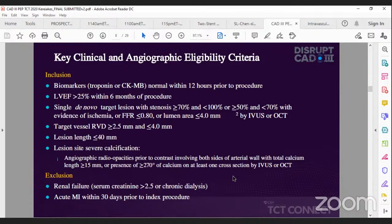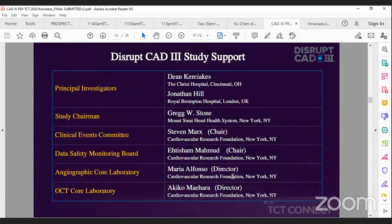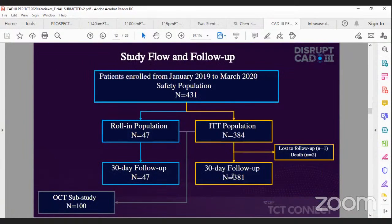So those included actually highly calcified patients regarding the length, regarding the arc, and regarding the luminal stenosis. Of course, you excluded the patients with recent MI and the patients with renal failure. This is statistics. We don't need to discuss this, and this is the investigators and the sites. So this is the number of the patients.